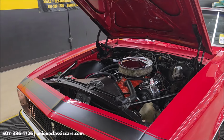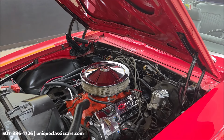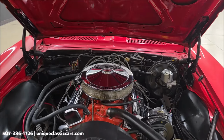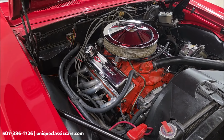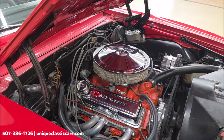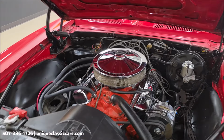And let's take a look at this engine bay. There it is, 350 V8 power. We have some chrome dress up with the valve covers, alternator, air cleaner cover, of course power steering, power brakes. There you get a good look at the headers. Battery's just a couple years old, from '23. Battery disconnect, throws in storage or in between drives. And as you can see, smooth runner. No doubt about that. Smooth runner, looks good, sounds good.